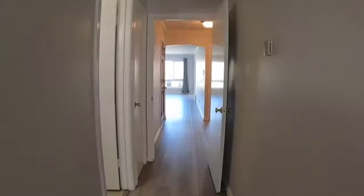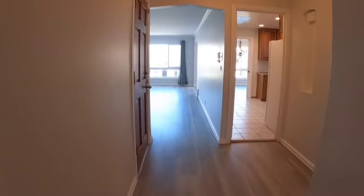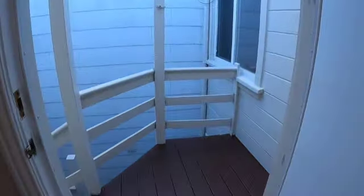Okay, now for the third bedroom. This fits a king-size bed, beautiful laminate wood floors throughout this apartment, nice deep closet here. And you walk through the closet and into the second bathroom. Okay, so let's go towards the front of the building. It is separated by a door that goes to the backyard and is a rear egress.